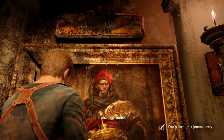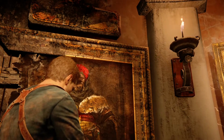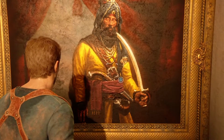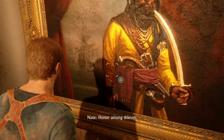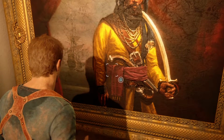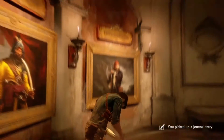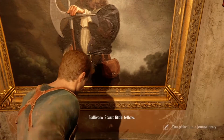Huh. No name. This guy's getup looks Moorish. Huh. Yazid al-Basra. Looks Indian. Close. Wait, not the Muggles, the ones Avery robbed? Honor among thieves. Could it be on his little sash thing, like the belt? Oh, wait, there it is. I see it. That's three. And then we need you, which is on your thingy.